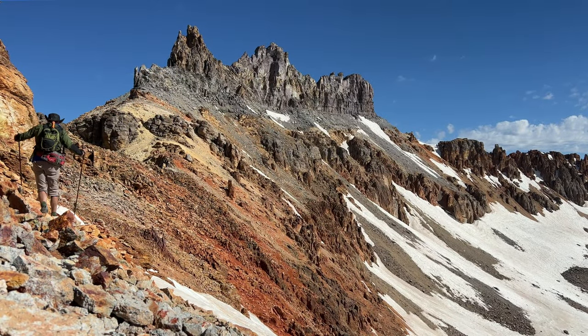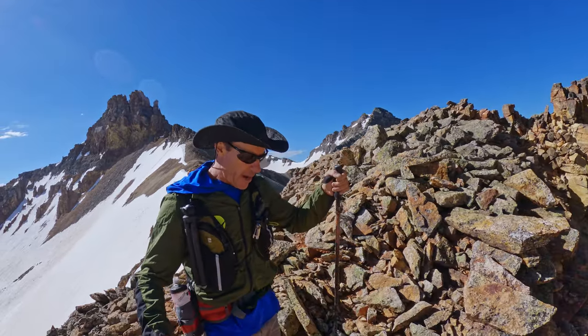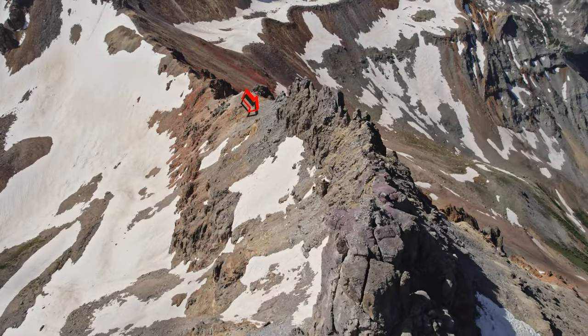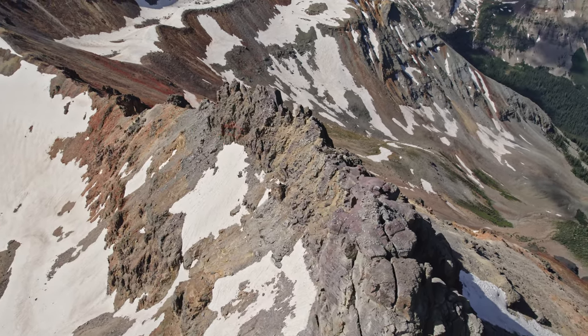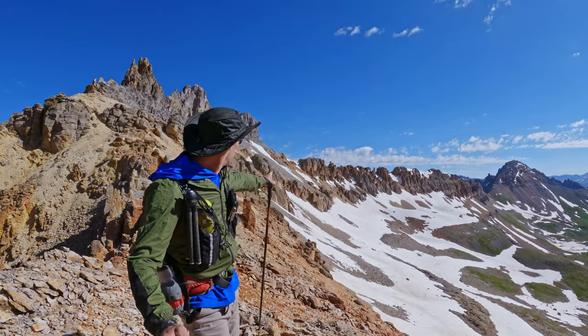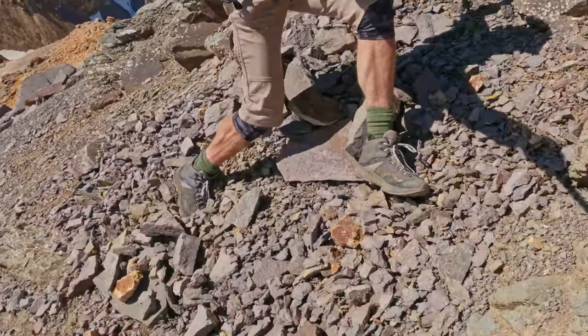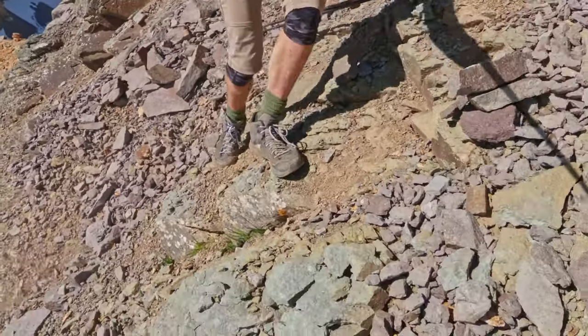Okay, well, I have made the ridge, and it's been friendly so far. Unfortunately, I doubt it's gonna remain that way. Beautiful though, that's for sure. But apparently I need to skirt around this side of Pilot Knob. So that's gonna be an adventure. Who knows? I've been surprised both ways so far.